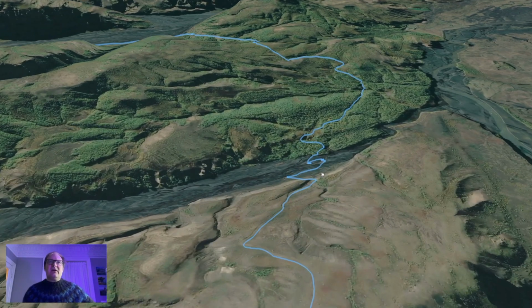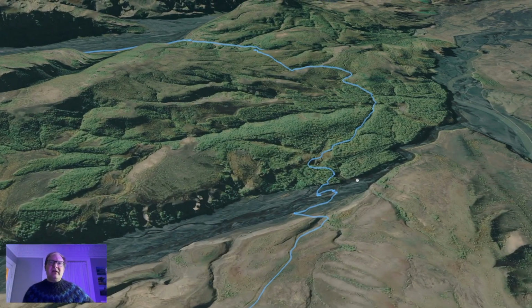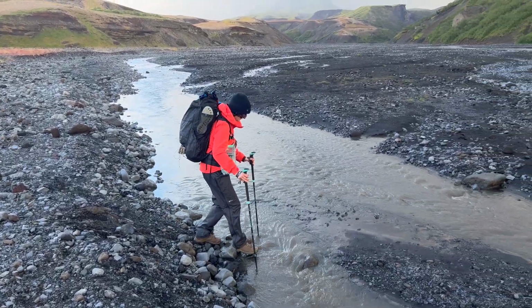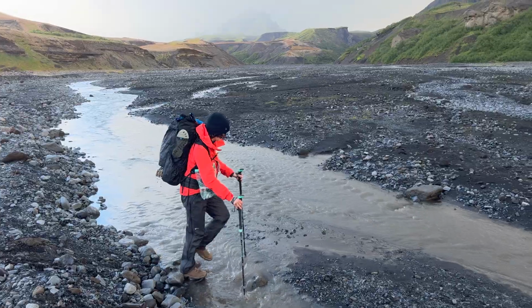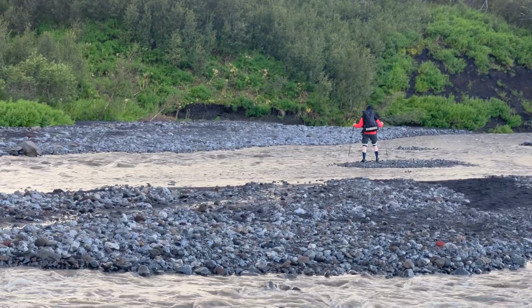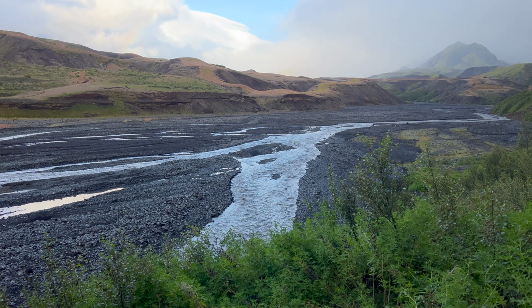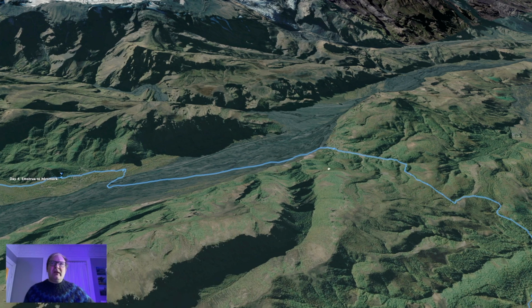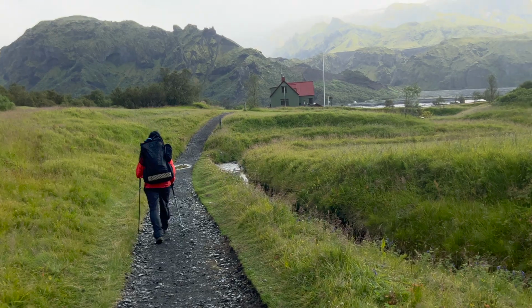Now you have to look out. There is a bit of a stream here that could get tricky if there's too much water. It was a bit hard to find the right spot to traverse, and I do recommend you walk in pairs. But you go through the forest here, and eventually you will end up down in Þórsmörk.